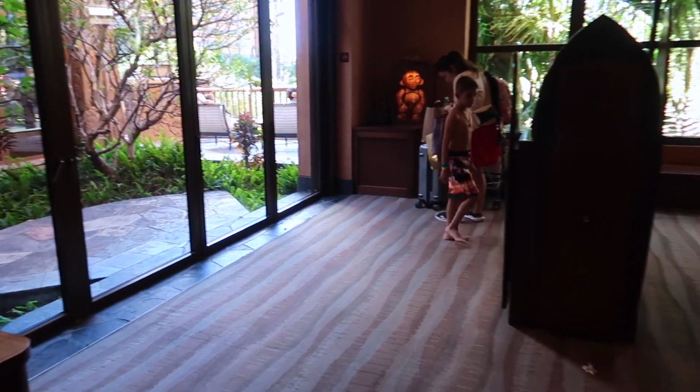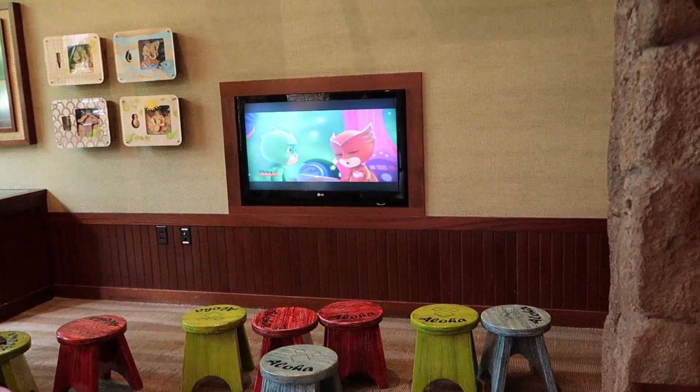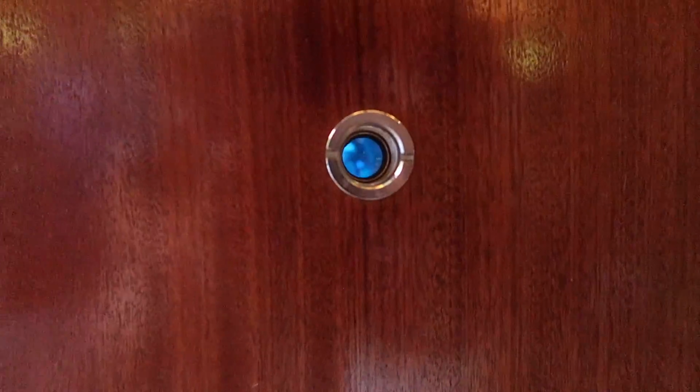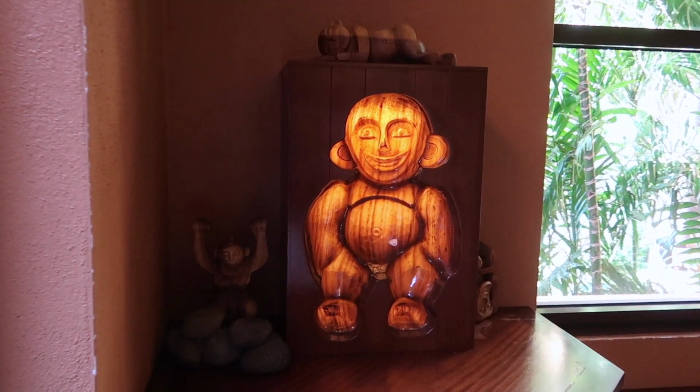There is a small little room right across from the check-in areas for the kids. They have a little TV, they got little chairs so kids can come hang out. But something I want to show you guys, hopefully I can get on camera, is they have these little holes right here. And inside these little holes are little pictures of different things. So this one is actually a shark. There's a sea turtle in one of them, there's another shark in another, and then there's a scuba diving family too.